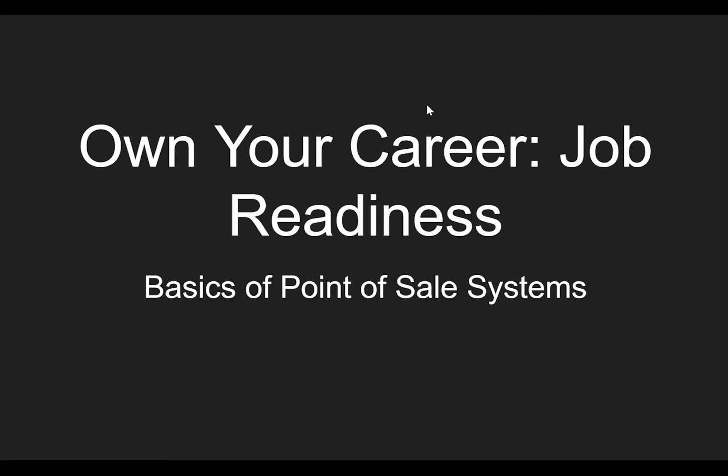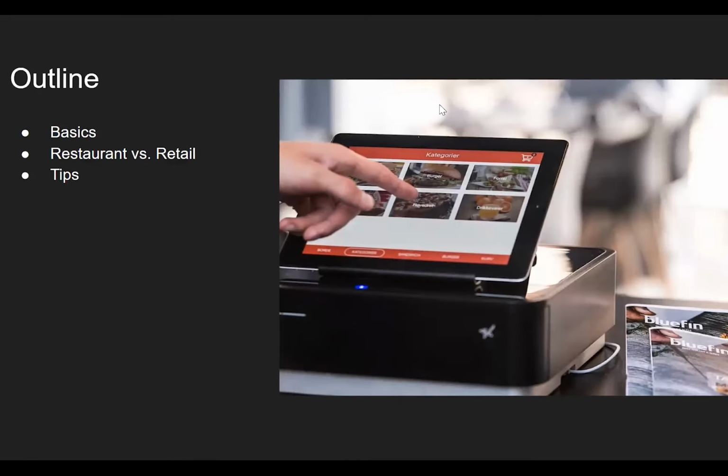Today we're going to be talking about some of the basics of a point of sale system. So just kind of go over what we're going to talk about today. We're going to go over some basics, talk a little bit about the restaurant versus retail aspects of point of sale, and offer some tips.